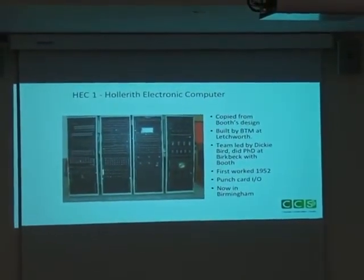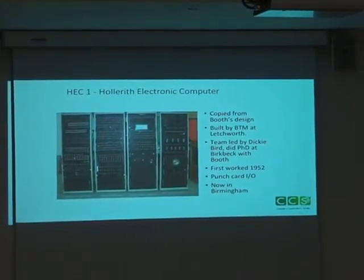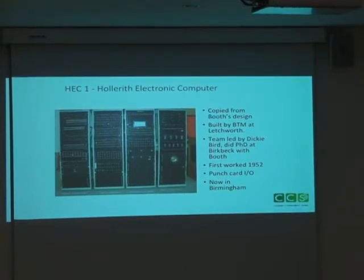Dickie Bird, as we're told, went up there with two colleagues from BTM in March 1951, which was a very cold March. They went up to the barn on the wharf, and Dickie Bird and his two colleagues copied the circuits that Booth had created for APEC, and then took them back to Letchworth. And this machine, HEC1, which as you know is now at TNMOC, was then built at Letchworth.